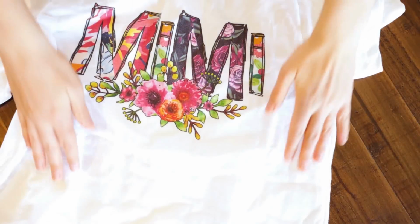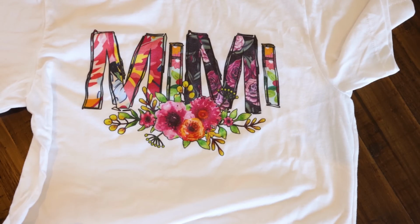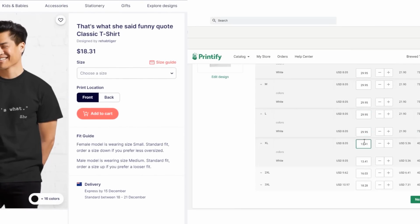3, I've ordered t-shirts from all of these companies and I'll be putting them side by side. Who prints the best products that your customers will love the most? And 4, how much do each of them cost, which will leave you with the most profit in your pocket? Because you see, there are 2 things that always make my day.